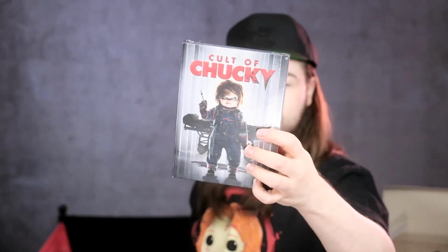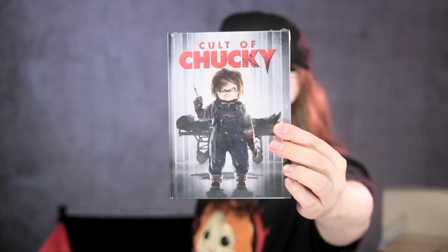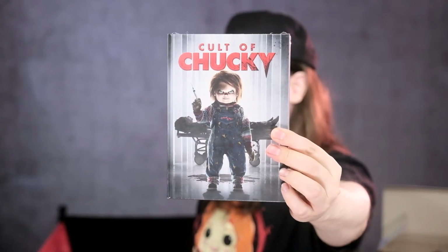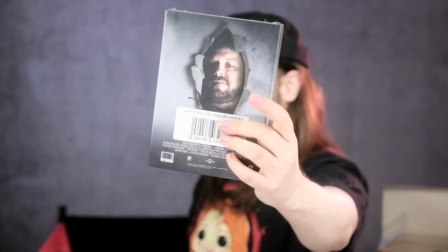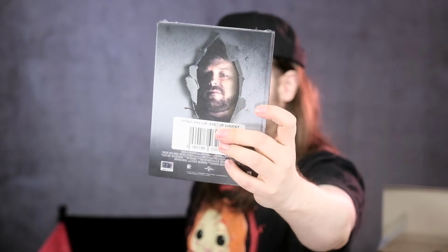And then we got Cult of Chucky, the original poster for Cult of Chucky. Also 555 copies made of this particular cover. And we got Andy in the back, all grown up, poking in the back there. So this would be artwork B, the B covers of the entire collection, minus part 1, which, as I said before, was not released under Burn & Blood.